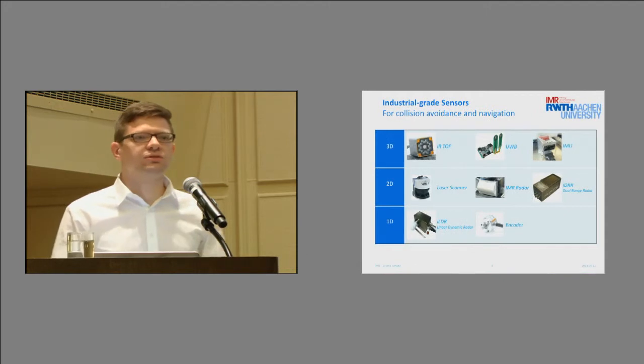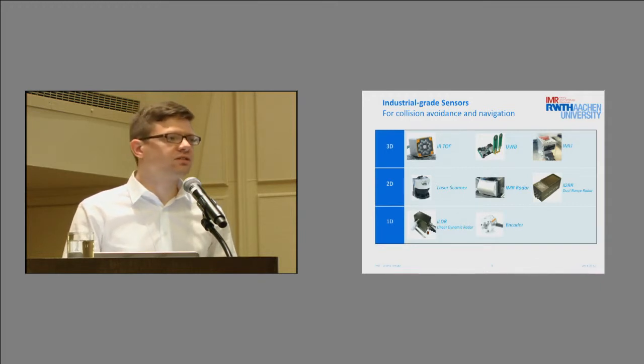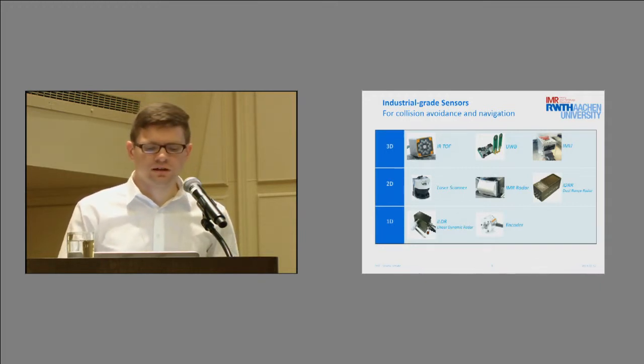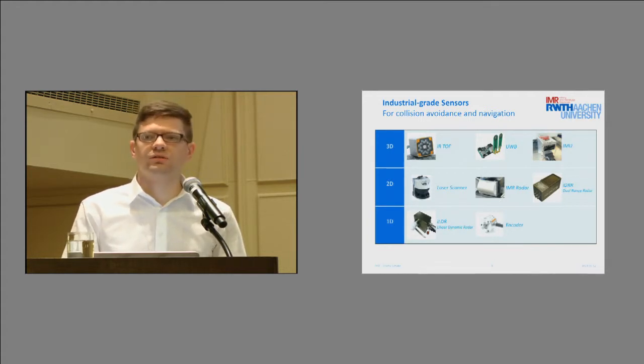The sensors we use are from 1D to 3D. 1D like odometry with encoders, 2D laser scanners, two from SICK, radar technology, which is first used in this project. It's the radar system for ranging, which is developed at our institute. And we use 3D sensors like 3D cameras and ultra-wideband radar for ranging. We have a dual-use IMU, which outperforms all low-cost IMUs.